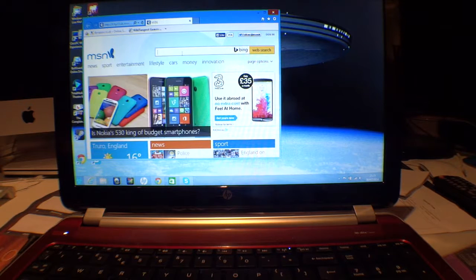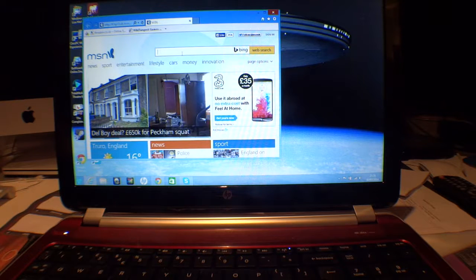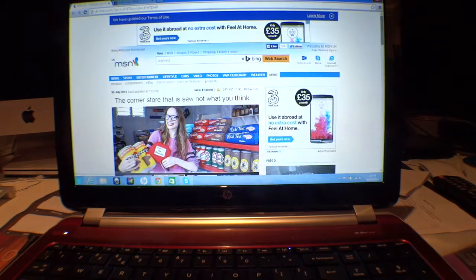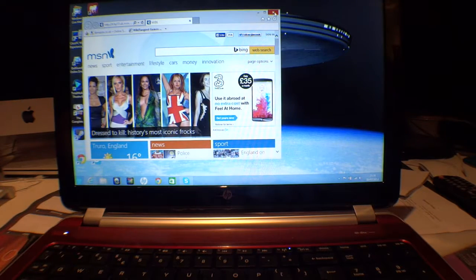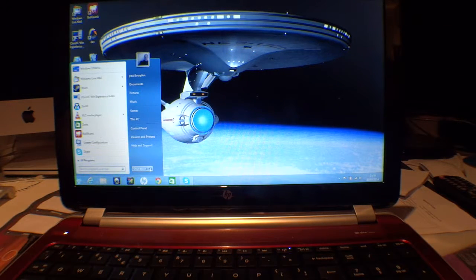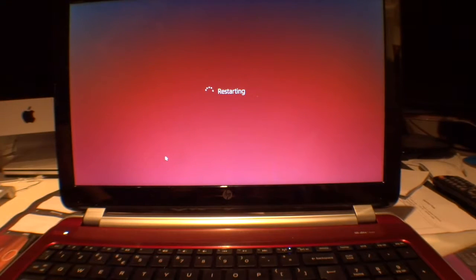Okay, it's got an SD drive in it that makes it a bit quicker, but it's still not great performance, and I'm not very happy with it. So if anyone would like to comment and let me know what they think could be the problems with this machine, let me know, because if I go from a start, let's just do a restart. And hopefully it'll give you an indication of what it's like when it's starting up.